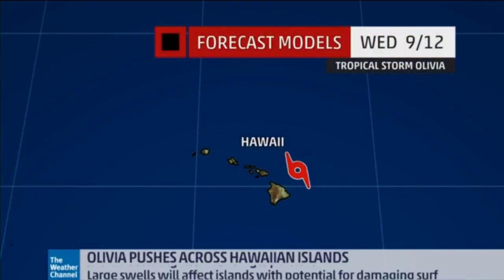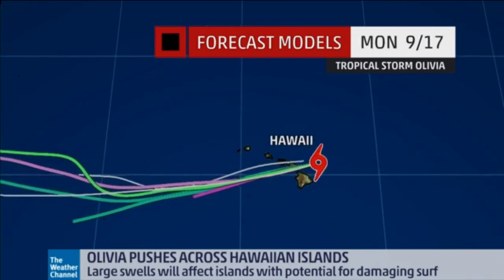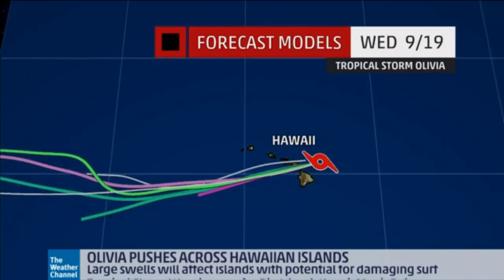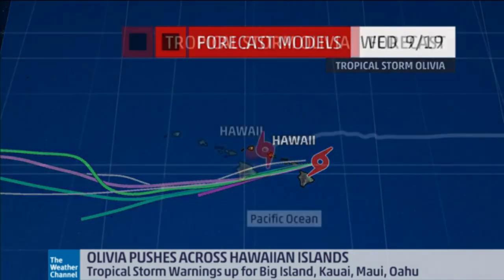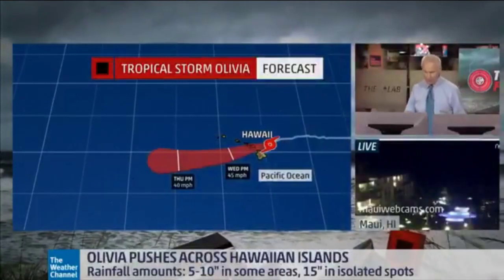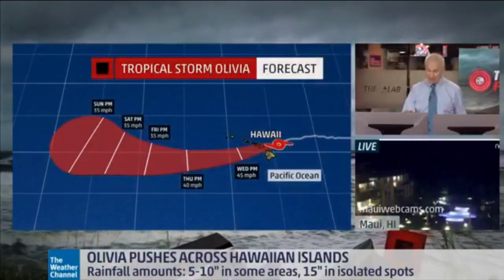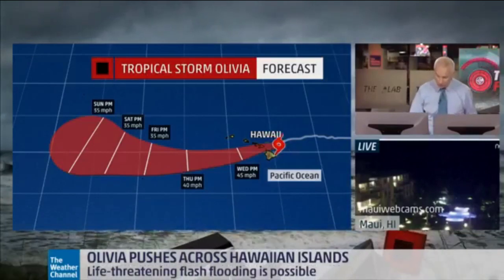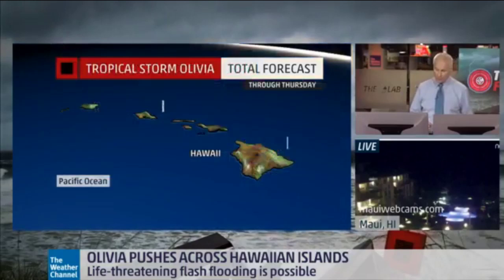Here's what the models are indicating as far as the movement of this. Still off toward the southwest and then making its westward movement out over open water. So these central islands here, Maui, Molokai, probably the greatest threats of tropical storm force winds will be there. And we think there's going to be some heavy rain accompanying this as well. It will continue to weaken as it moves out over the water and off toward a westward movement.